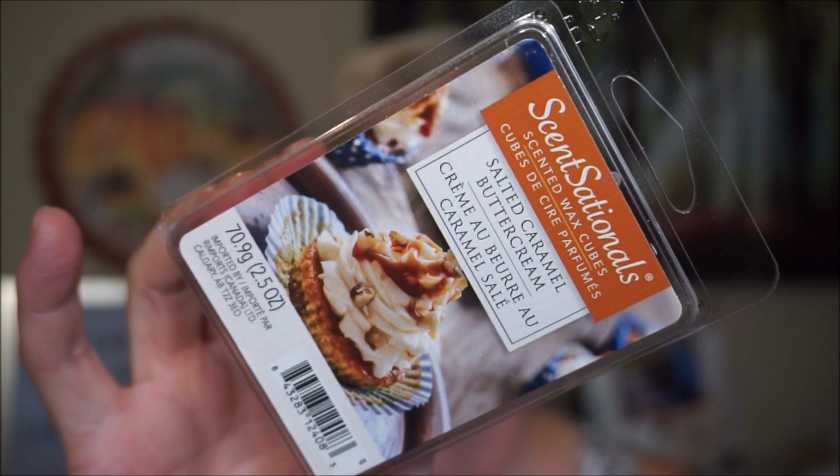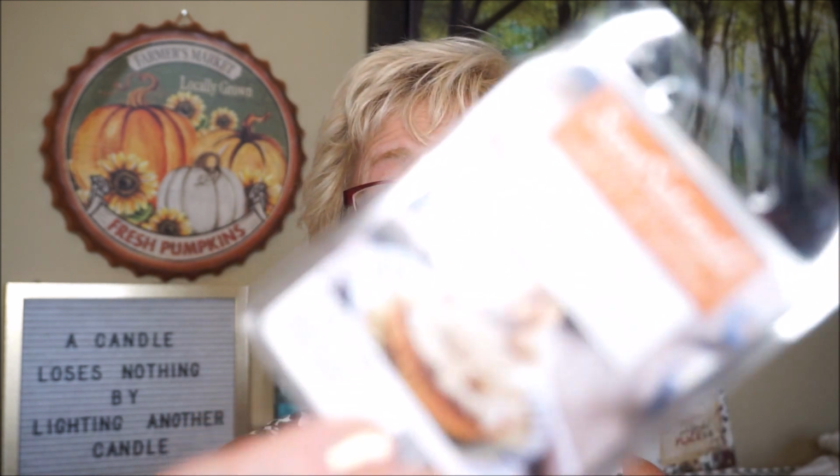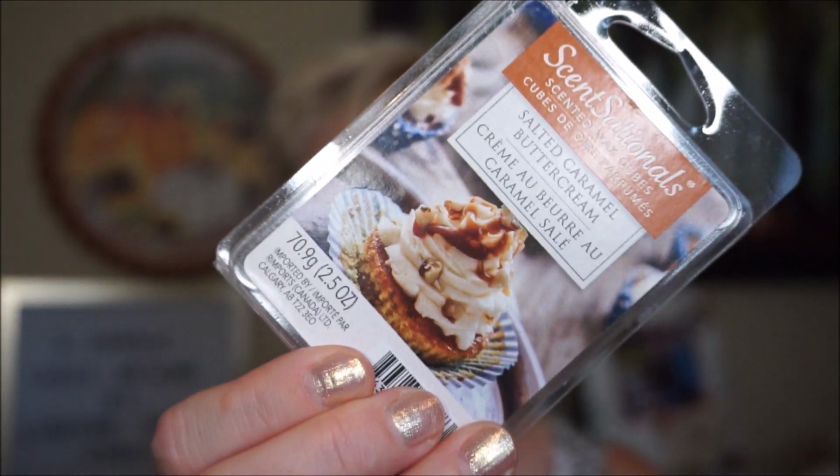Salted Caramel Buttercream. This is also very, very strong on cold. Oh boy, this reminds me of the Scentsationals Salted Caramel Popcorn they had out a couple years ago. This one doesn't have that popcorny kind of scent to it, though. It's more just like salted caramel, and it's very strong on cold. That one smells really good.